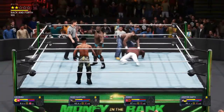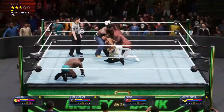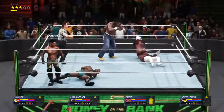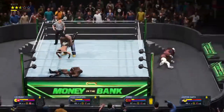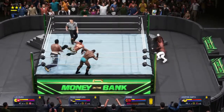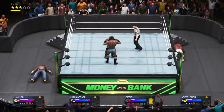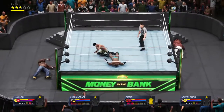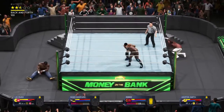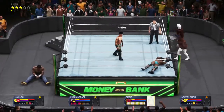And axe handle finds its target. Arm drag, nicely done. Scoop slam. Scoop slam. Oh, what impact. Corey, that was a shining wizard. This is not where you want to be. Whoa, not so fast. Not again. One of these competitors is eventually going to have to gain the upper hand.